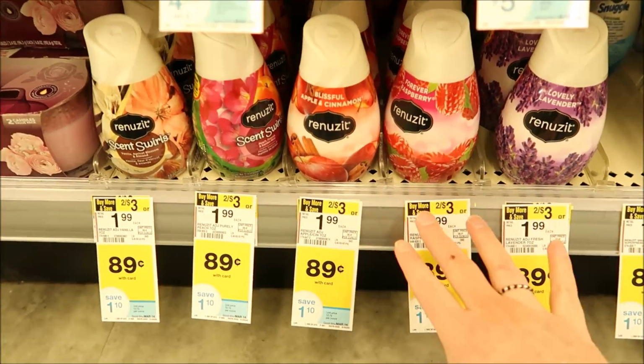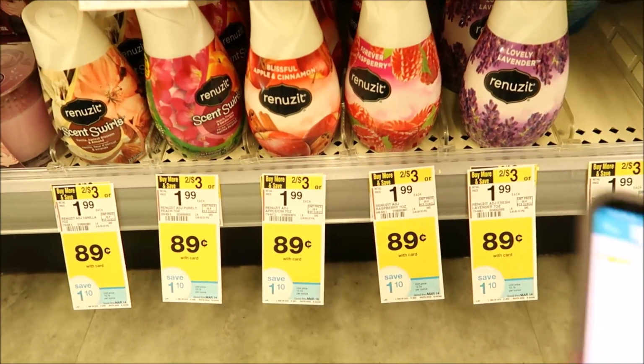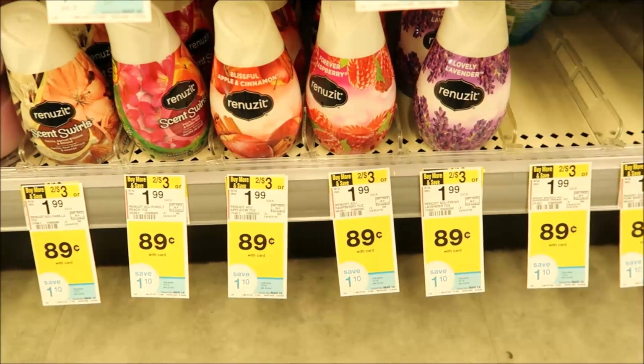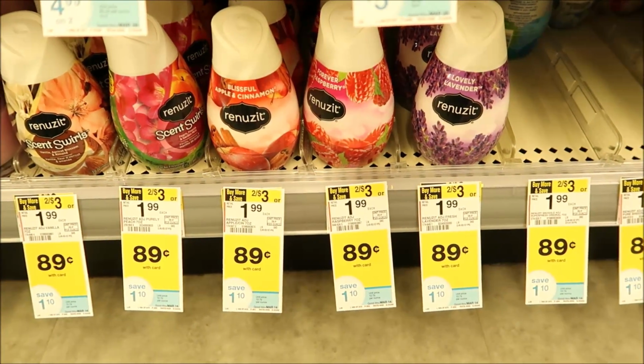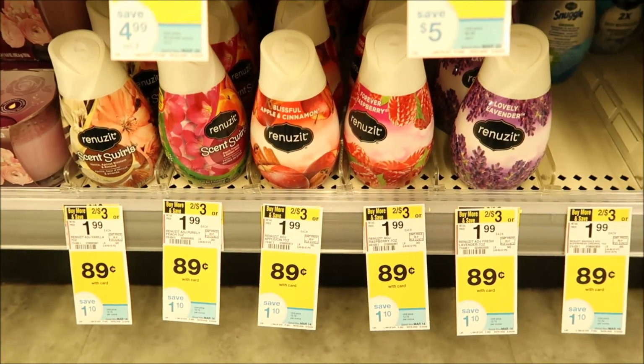Okay guys, so the Renew-Its are on sale for 89 cents. Right now there is a buy 4 get 2 digital coupon that you guys can use. You guys would end up paying $3.56. It comes out to be just 59 cents a piece if you guys want to go ahead and do that deal.